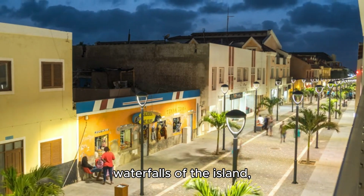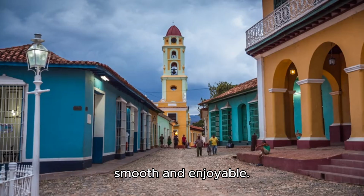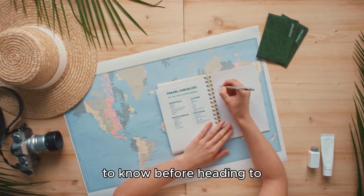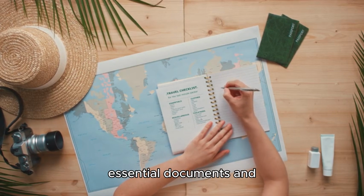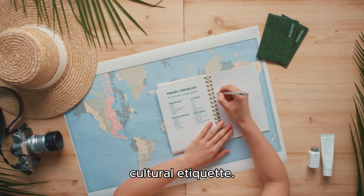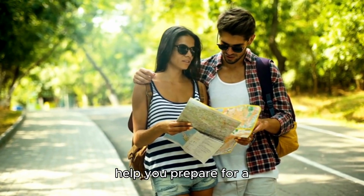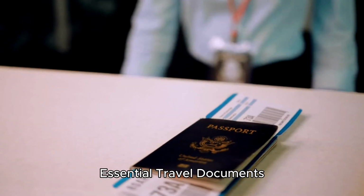and waterfalls of the island, proper preparation is key to making your trip smooth and enjoyable. This travel prep guide provides a comprehensive look at everything you need to know before heading to the Dominican Republic, from essential documents and health tips to safety advice, what to pack, and cultural etiquette. Whether it's your first time or your fifth time visiting, this guide will help you prepare for a memorable trip to the DR.